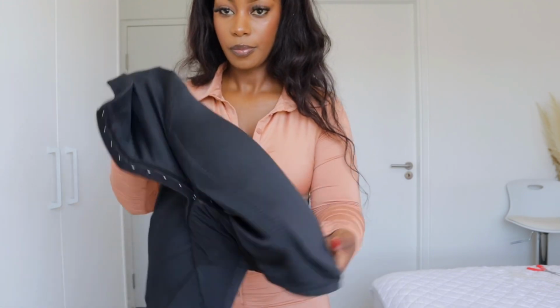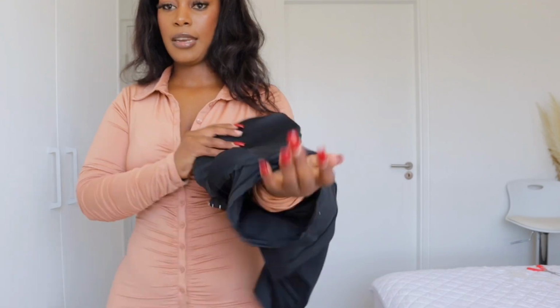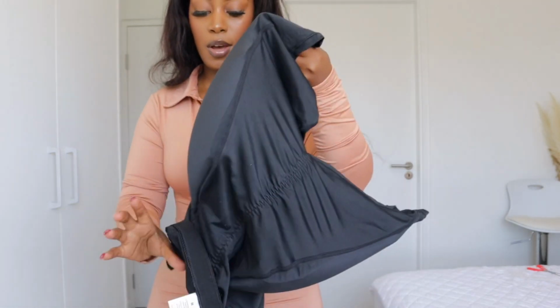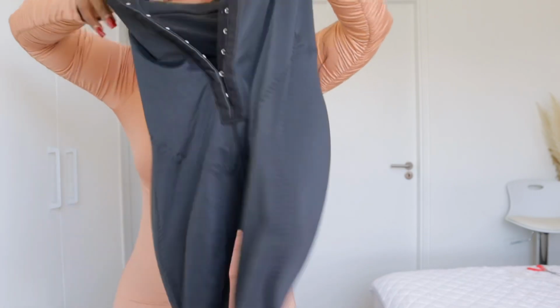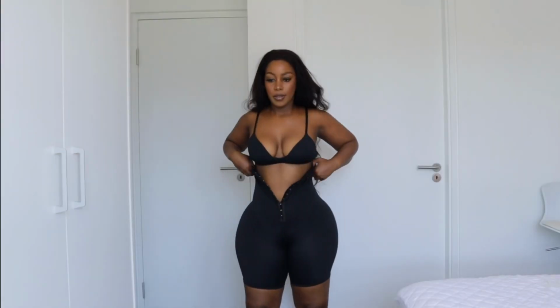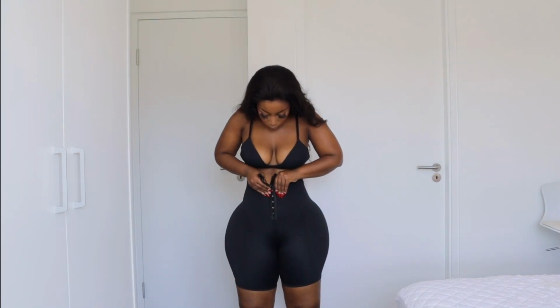Okay, can you guys see that? And this is the other side. I've already inserted it on the other side as well. So yeah, this is it over here. These are the tights. Can you guys see that? Yeah, these are the tights. Let me put them on and come back to you guys just now. So this is the product over here. I'm just trying to close it.